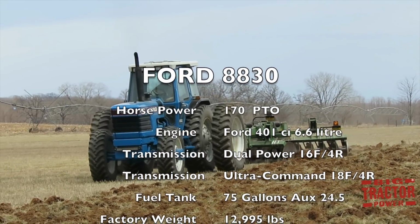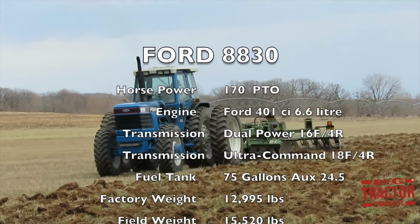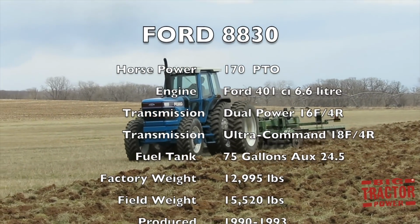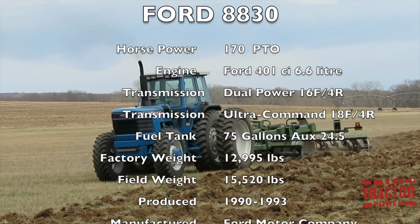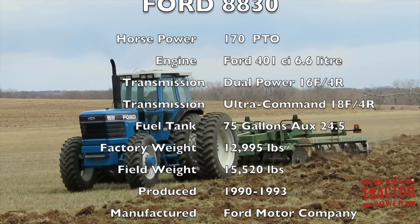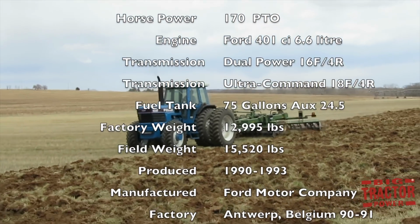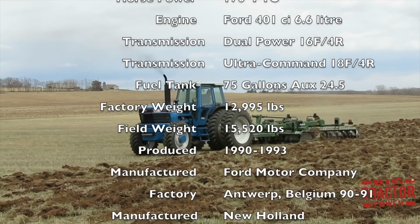It's an Ultra Command power shift with 18 forward and 4 reverse speeds controlled by a single lever for on-the-move shifting. The tractor's fuel tank holds 75 gallons of diesel fuel, and an auxiliary 24.5-gallon fuel tank was also available. The tractor's factory weight is 12,995 pounds and can be field weighted up to 15,520 pounds.